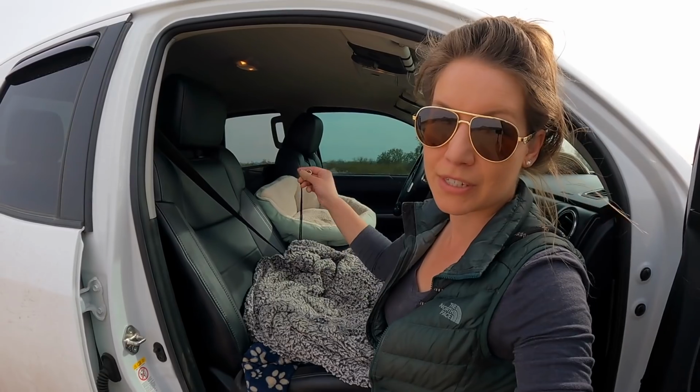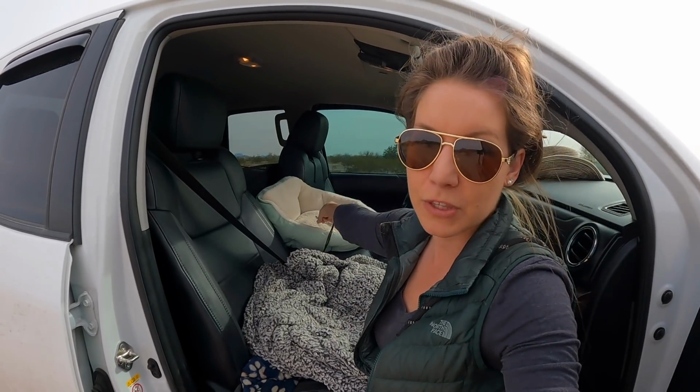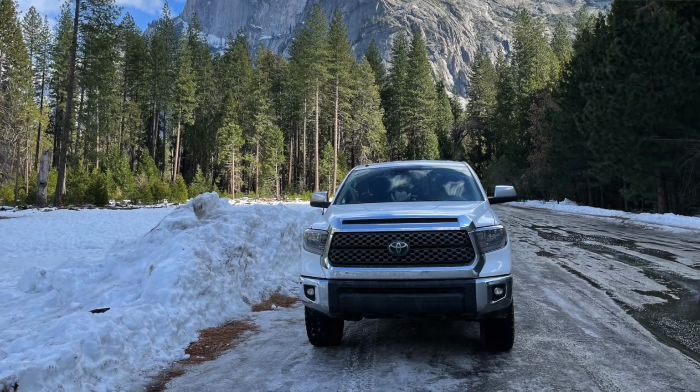But the nice thing about the position of the buckle is he can go back and forth between the bed and the seat. So it's really up to him where he wants to sit. All right, so that is it. That was my dream truck that I then veered away from and then came back to. I am absolutely loving it the first month in.